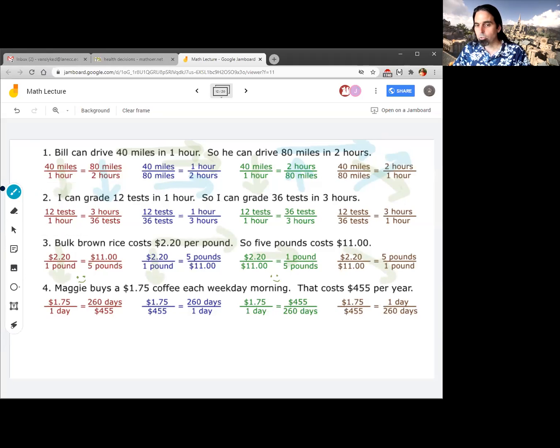This one is trying to trick you by reversing which comes first in the sentence, the money or the weight. But if we started with money, we have to start with money. So $11 for 5 pounds. 11 for 5, great. 11 for 5, backwards. 11 for 5, great. 11 for 5, no. Good job.